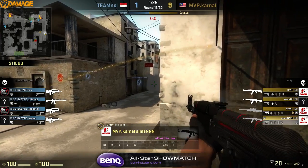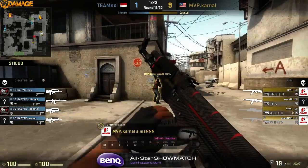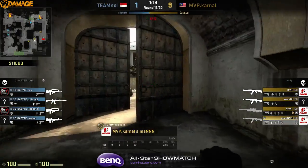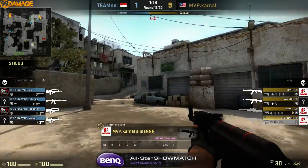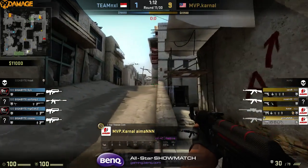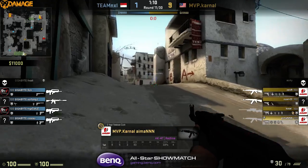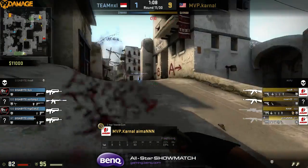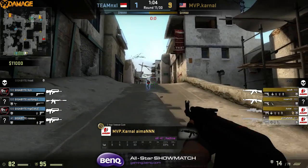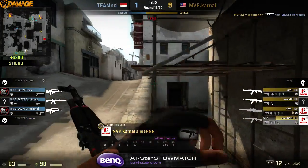It's a 4v4 again. Terrorists have control of A long though, and NXL checks out B tunnels. So heads up play by them, going for that B tunnel play quite a few times. They now need to stop that, because the terrorists will probably be able to counter that quite easily. But at least they have the information for now. Amen though just walks back into terrorist spawn, hoses down Roseau to 67 HP. Now he just disposes of him.